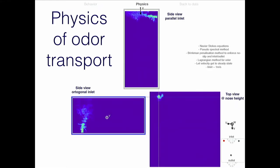In order to answer this question, we need some physics. So these are numerical simulations. What I did here is I simulated the Navier-Stokes equations, which are the equations that govern how air moves. Together with the Navier-Stokes equations, I integrated the equation of a lot of particles to see where they would go. They would start from the source, and then they would go around transported by this flow. This allows me to reconstruct the concentration of the odor at each point in space and time. And these movies are the results.